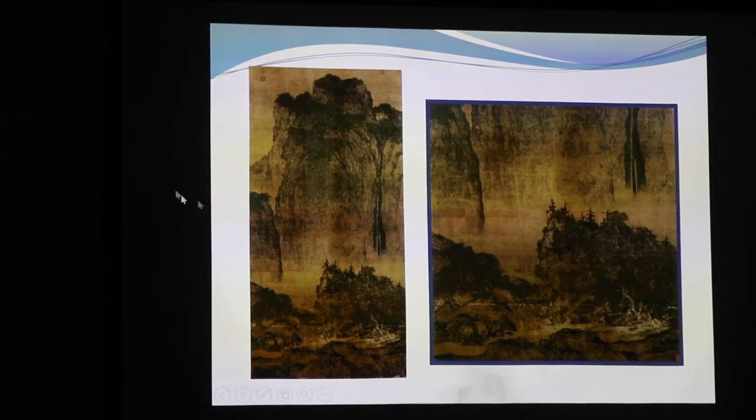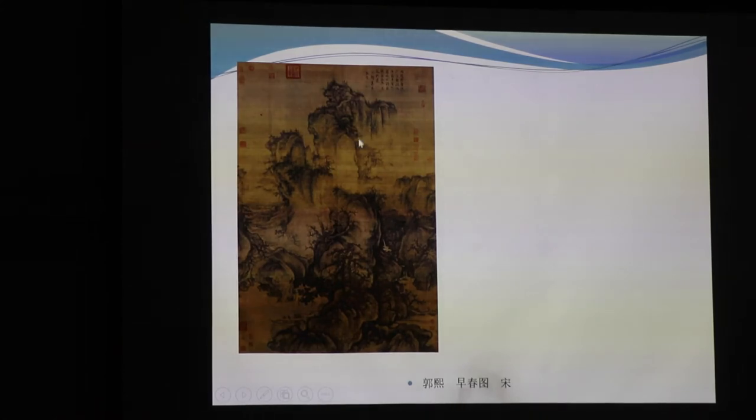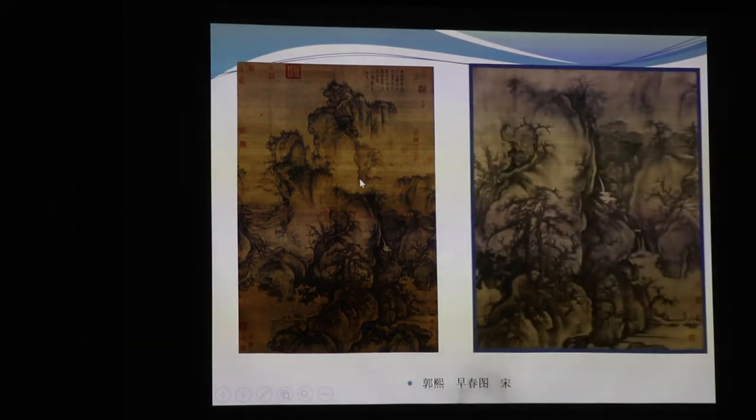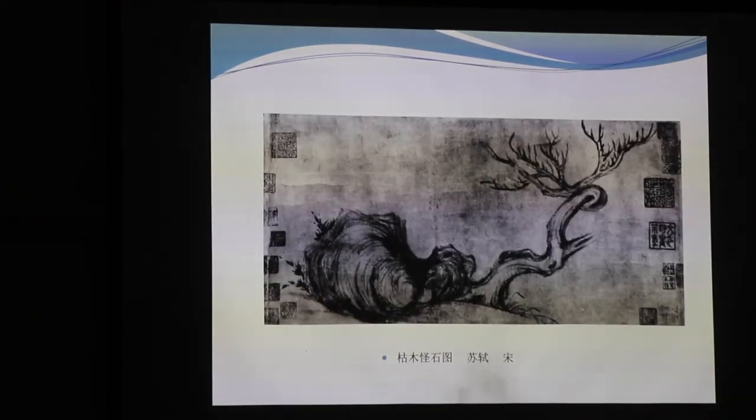This is a close view. This is just a magnification of the slow water. Again, these mountains don't look exactly like that, but this is the way the painter sees it. Sometimes even just a tree becomes a masterpiece.